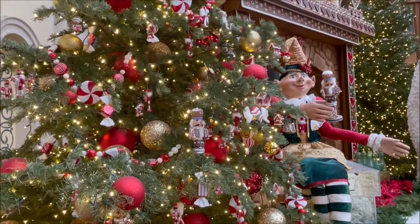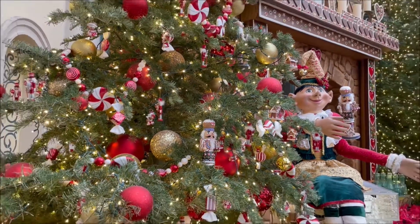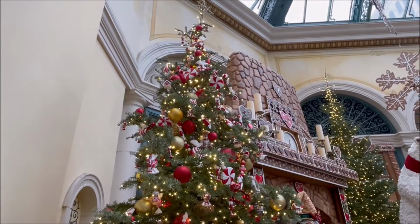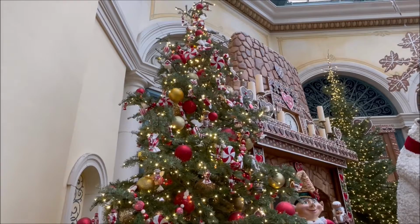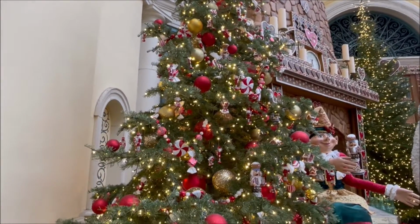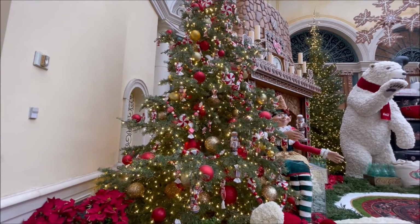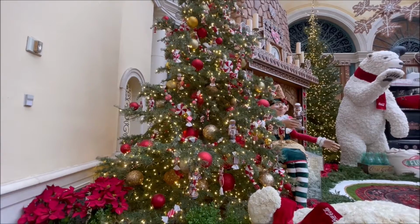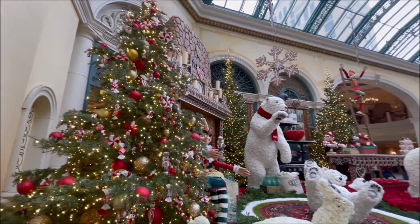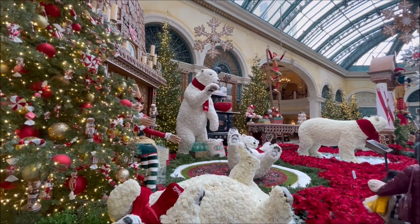Nutcracker as a gift from one of my students. I love those beautiful decorations. Now in the United States and in many Western countries, this tree is called Christmas tree. I grew up calling it a New Year tree.